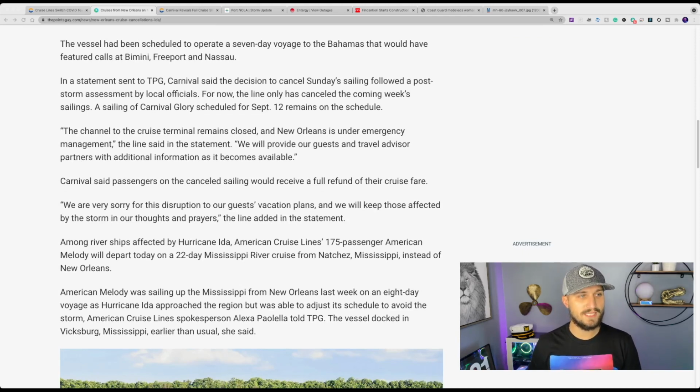In a statement sent to The Points Guy, Carnival said the decision to cancel Sunday's sailing followed a post-storm assessment by local officials. For now, the line has only canceled the coming week's sailings. A sailing of Carnival Glory scheduled for September 12th remains on schedule.